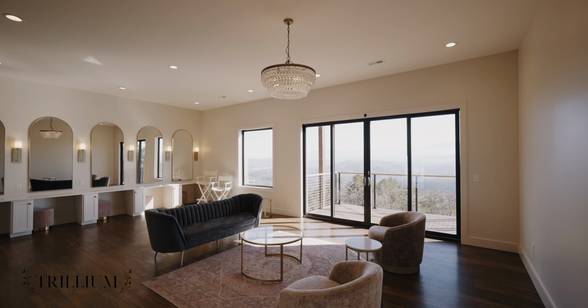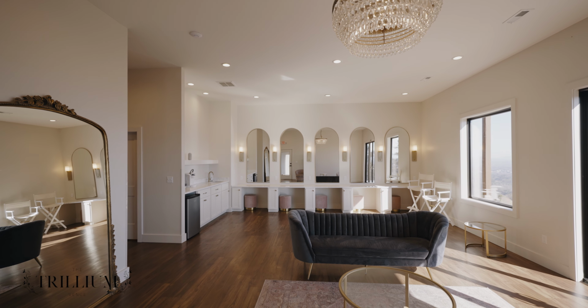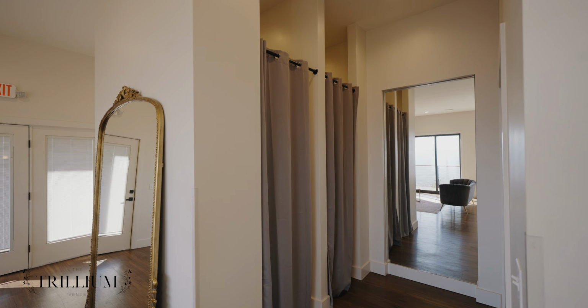Downstairs in our Bridal Suite is one of my favorite places in the entire venue. There's cute little vanity stations for all your girls to get ready, a half bath, and even 2 full-size dressing rooms.